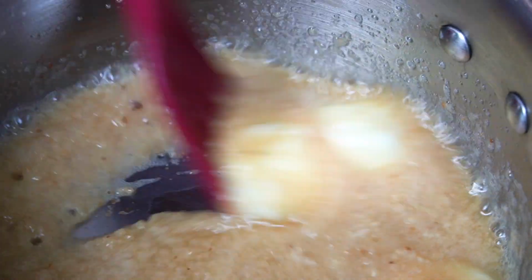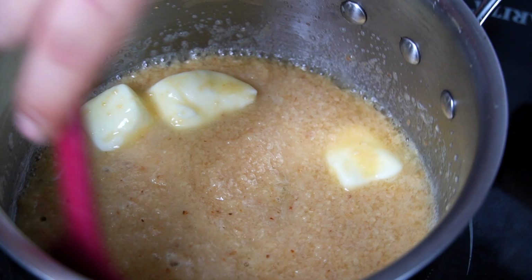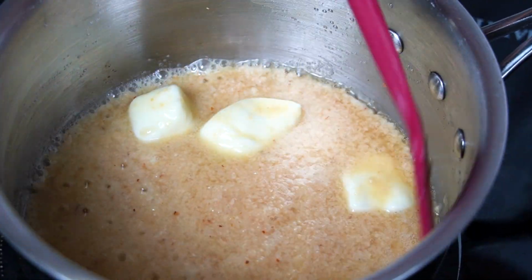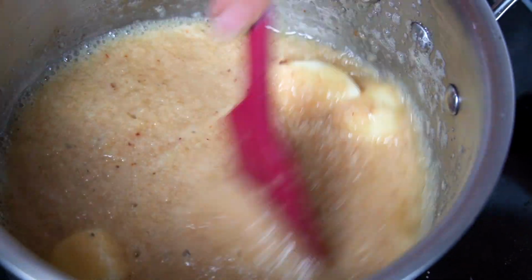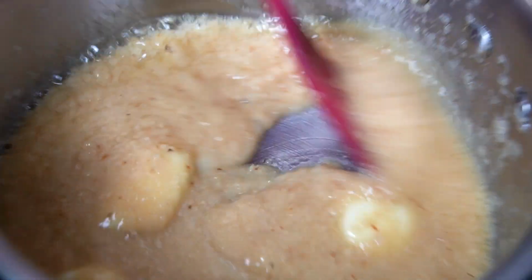All right, once our butter's melted, then I'm gonna start adding our flour. And you have to constantly stir the pan. So with roux, there's different kinds, right? Depending on the color and the longer you cook. There's something called the blonde roux, which is for lighter sauces that are more white and creamy. And then there's a brown roux, and then there's a dark brown roux.